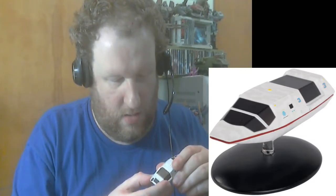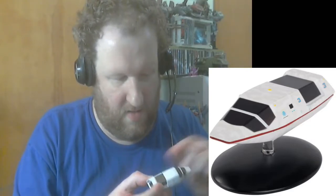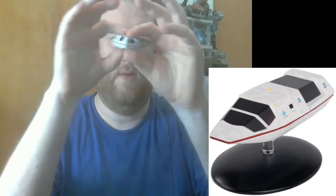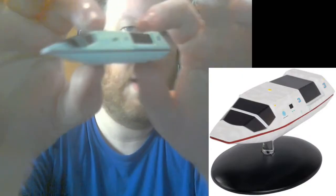There's a little paint smudge in the bottom left corner of that window. On screen for not even a minute, unless you want to count stuff in the background. And I just realized that red stripe goes all the way around. Sorry, I should be holding it up here. I totally didn't notice that.